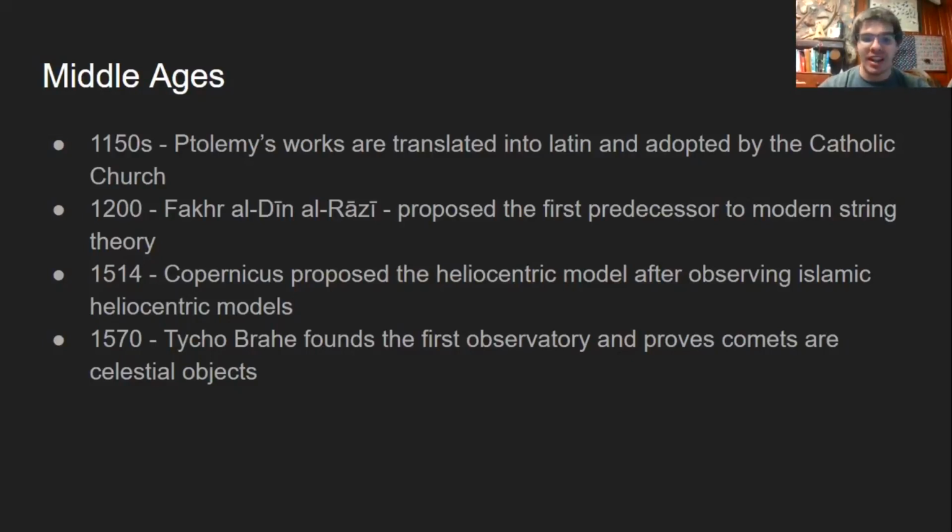So this man in the year 1200 was making some very, very bold claims that resonate even today. And then in 1514, we finally see in the Western world the heliocentric model get adopted after Copernicus proposed it. He had observed other Islamic heliocentric models that were proposed by Islamic scientists, and he finally drove the nail home in the Western world.